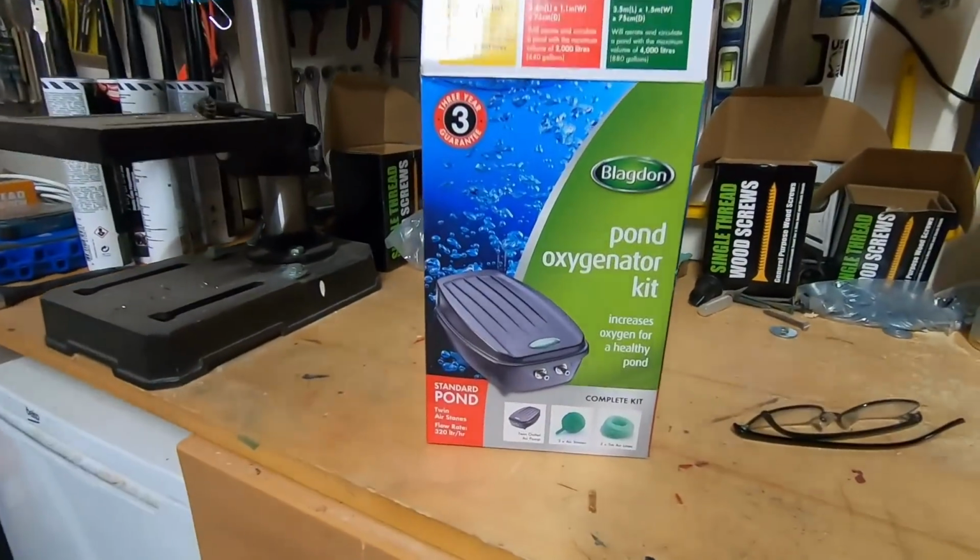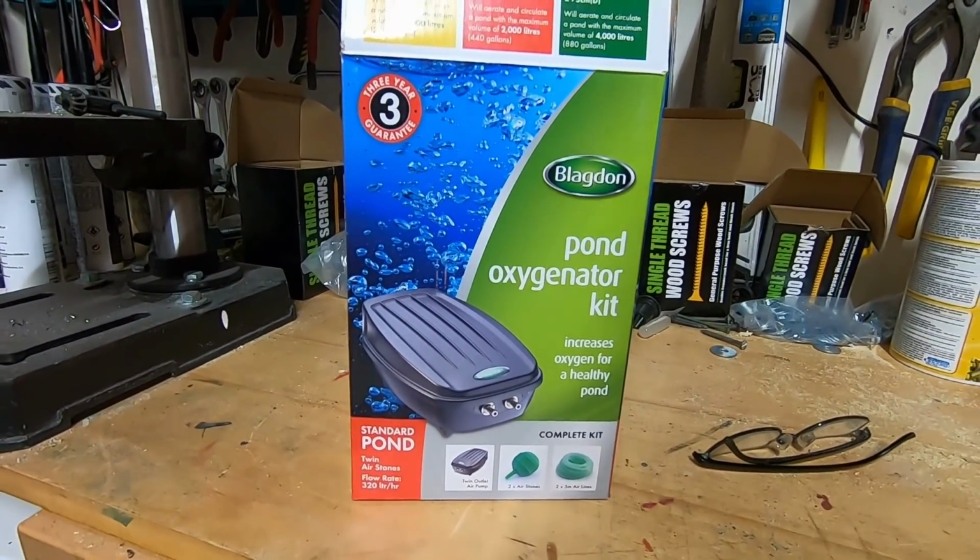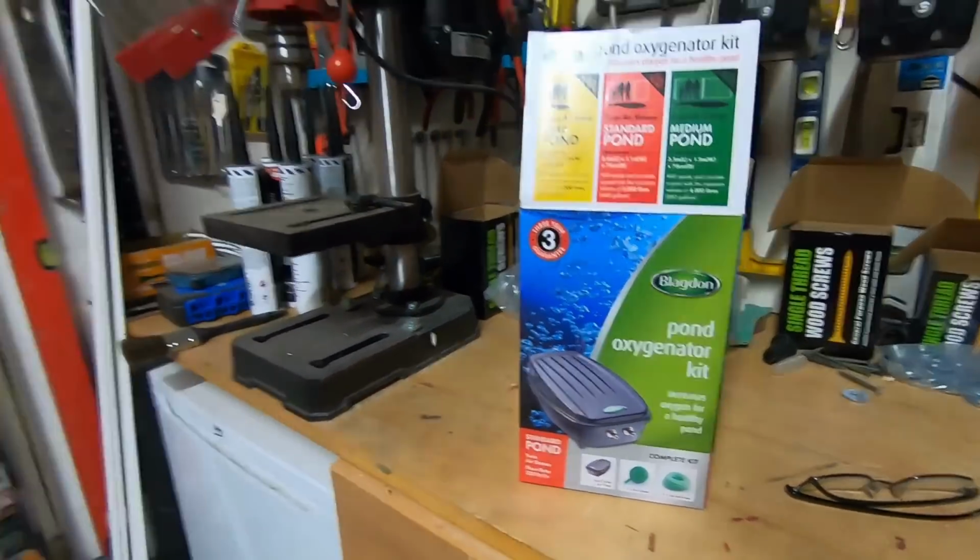Right, I've got the garage key, so I'm in the garage. The pond oxygenator kit by Blagdon, I'll just show you that. Bought that from the garden centre in Leeds. You saw the videos for that. This is for a standard pond, so we're talking 2.4 metres by 1.1 by 75 deep.